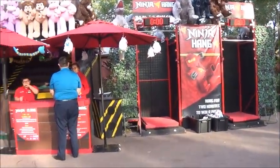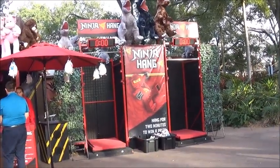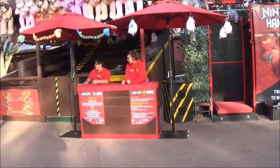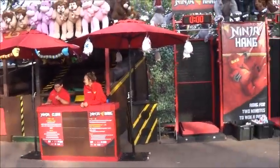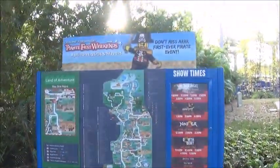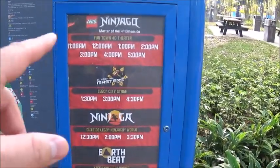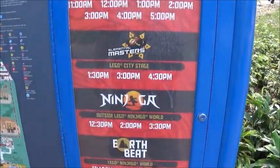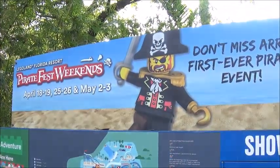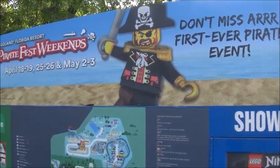These games are here all the time. The reason I'm showing it is because they made it basically LEGO Ninjago, ninja themed, for this event. I think it's pretty cool. I'm going to show this map. Of course, I have the brochure, so I'll go over where everything is. Here are some of the different show times and some of the things going on. Of course, they have Pyro Fest weekends coming up, Saturdays in April. I'll definitely be back here to film that.